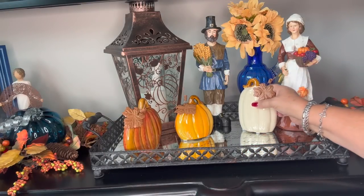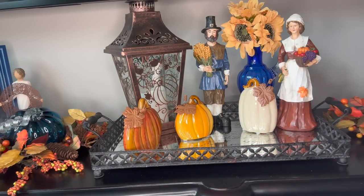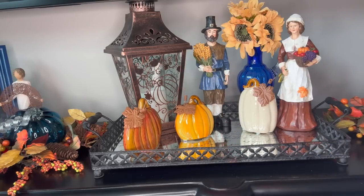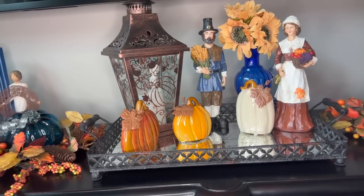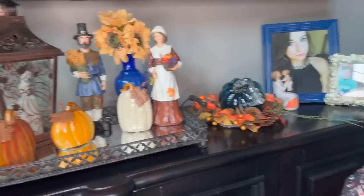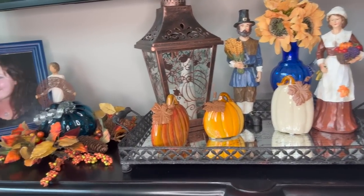Let's put this white one kind of here. And that's it. That's all I'm going to do with that. Very simply done, huh, for me. Very, very, very simply done. But I love it. And that's it. That's going to be it for this credenza. And as I said, I'll get back from it and make sure everything is of course, symmetrical.